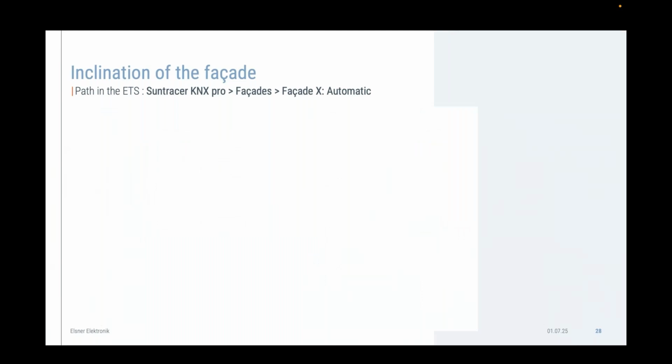So the sun direction, also called azimuth, is the position. In general, the position of the sun indicates the area of sunlight on the facade. This area must be adjusted depending on the surrounding conditions. The sun area is often already restricted by, for example, neighboring buildings or vegetation.